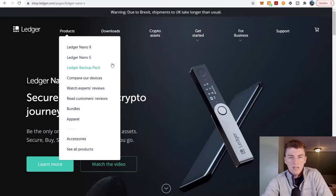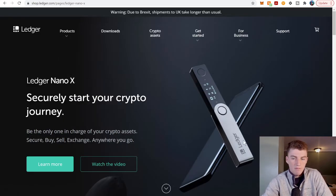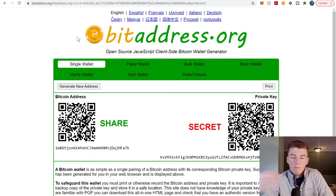So next is Ledger, and I have 2 ledgers. These are kind of for long-term storage, but believe it or not, this is not the most secure option. The most secure option is just a paper wallet. And you might be confused why I say this, because check it out. This is the most secure offline method of storing your crypto.